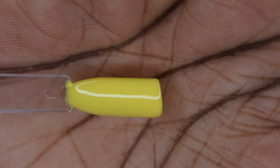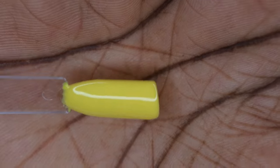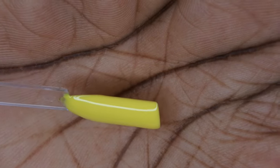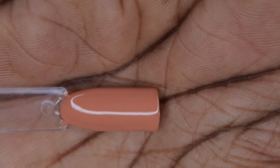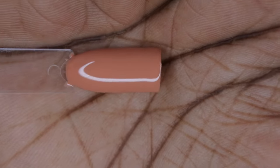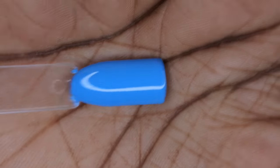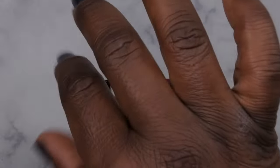Bronze Me Baby, which I absolutely love the name. It's a really beautiful soft yellow, almost pastel but not quite, maybe giving kind of lemon vibes. Perfection, this is a really beautiful, nice brown nude. Mind Doodles, which is a really beautiful blue. This here is all the new colors that I just got in.